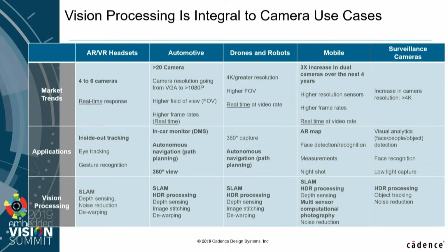In mobile, we all have cell phones with a front-facing camera and a rear camera. You usually have 2 cameras, but now it's moving to maybe 2 cameras in the main or maybe 3 cameras in the main. So you're going to have at least 3 or 4 sensors.